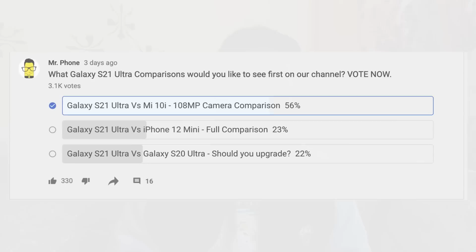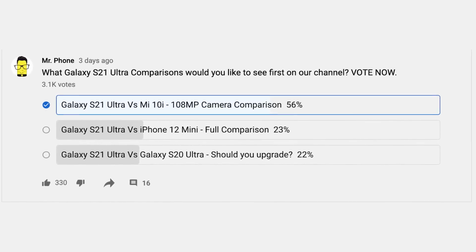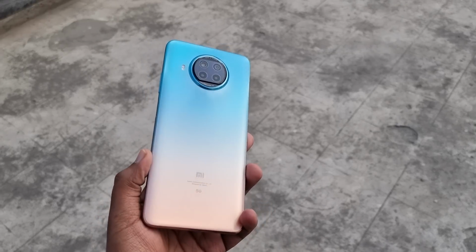So that's it guys, this was our comparison between a flagship 108 megapixel quad camera setup and a mid-range 108 megapixel quad camera setup. I know this sounds absolutely crazy, but trust me, we were very curious to do this, which is why we asked you the same on our community, and most of you voted for this comparison. Most of you said that yes, you want to watch this video. So thank you so much for being on board with this. And here's our verdict for the same.